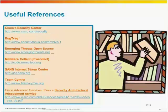Cisco Advanced Services also has a service called Security Architectural Assessment Service, where they can also evaluate an enterprise network from these metrics perspective, right? So if you don't have metrics defined and you don't have a baseline for how security operations are set up, then the Cisco Advanced Services team can also help you in doing a security assessment on their infrastructure using the metrics and providing gaps that you may have. So I added a link there as well.